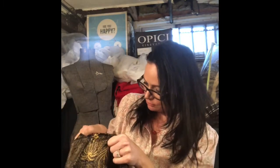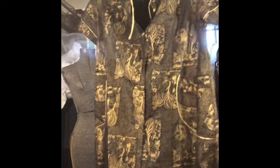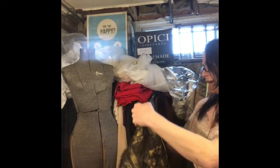We should check the pockets. Sometimes they'll tuck a union label or a size in there, some kind of an indicator. House coats, anything lingerie, slips, anything. I love vintage. Really oversized. It does not have a size in it.